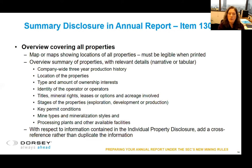And so if you also have a material property, so let's say, for example, you've got 3 properties. One is material. So you're going to have the individual property disclosure with respect to that. You can, in this section, include cross-references to avoid duplication of information. So they're trying to help things get streamlined to the extent they can.